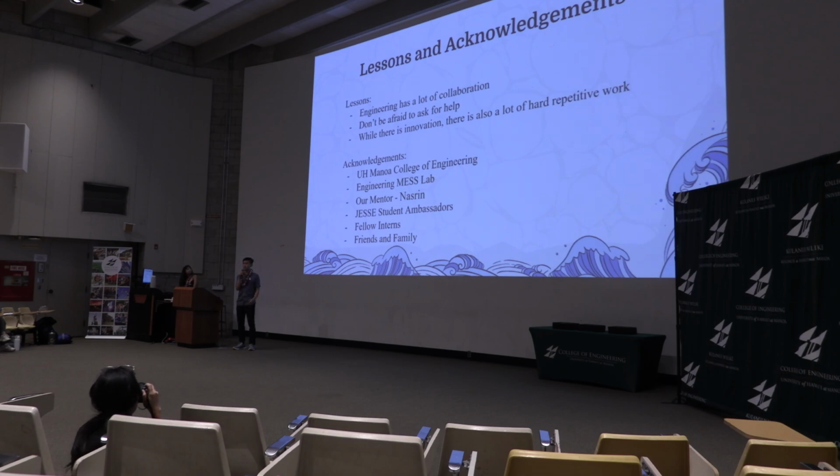And we also needed help building our pier, and we were able to get people from the MES lab, and Brandon, our ESA, was able to help us. And we also learned that while there is a lot of innovative work in engineering, there's also a lot of hard, repetitive work that is needed to create those new innovations.